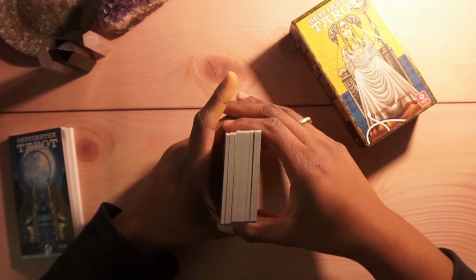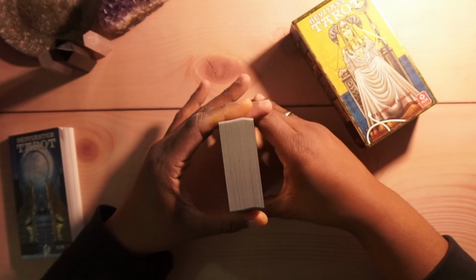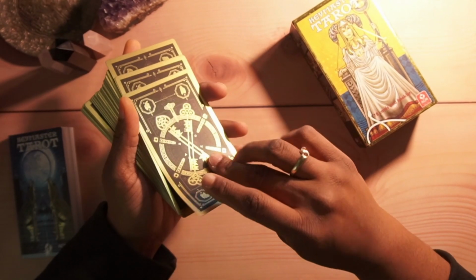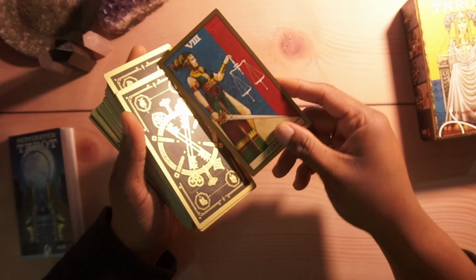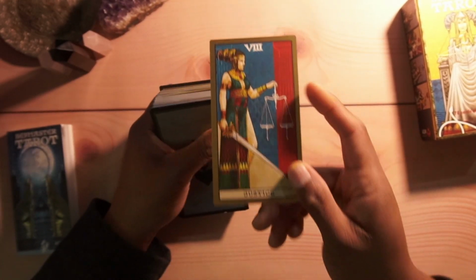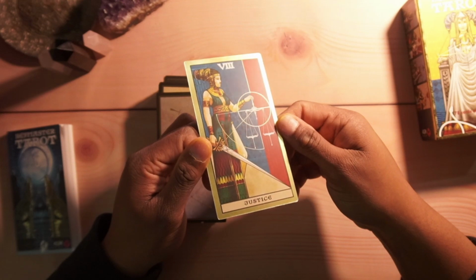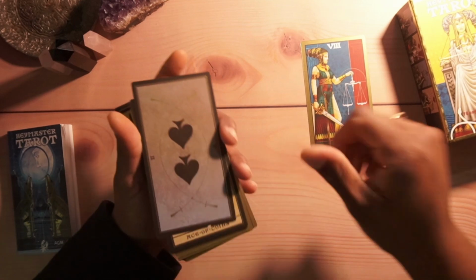I got this because I really liked, you see how that looks? It looks like it's edged. I feel like it's the cardstock, but it's like a gold silver. I feel like that's really pretty. It's very subtle. I love the backs. The cardstock is pretty nice. It shuffles really well. These are the cards. This is Justice, and you see the symbol right over the scale. I don't know how to get that image there. There you go. That looks so good. It's beautiful. Absolutely beautiful.